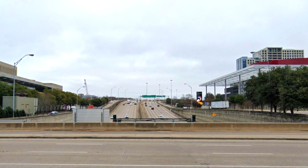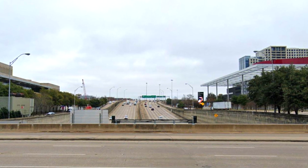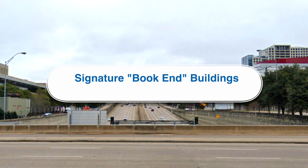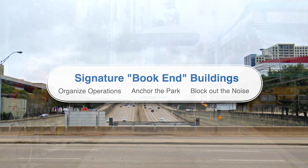In our research, we saw that many decks end at a cross street open to the highway below, creating significant noise issues in those adjacent parts of the parks. From that lesson, we were inspired by the idea of allowing for signature bookend buildings at each end of the park to organize operations, anchor the park, and block out that noise.